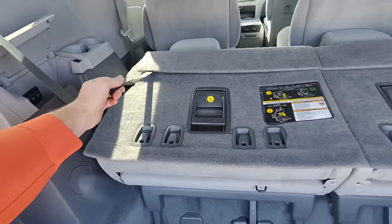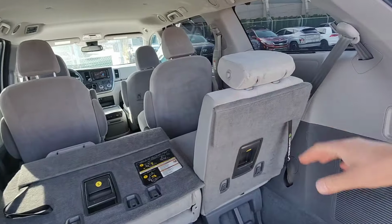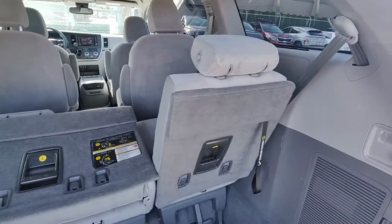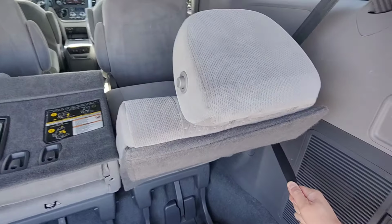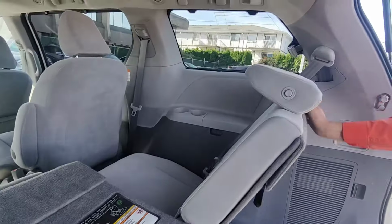Now these do actually fold in to this little space in the floor here. Now these seats do have quite a bit of manipulation. Of course, we have the folding headrest, so when the seat is stowed, it doesn't get in the way. This strap actually does allow you to recline the seat as well. Check that out. There's quite a bit of recline in there. So anybody sitting back there can get real comfortable.